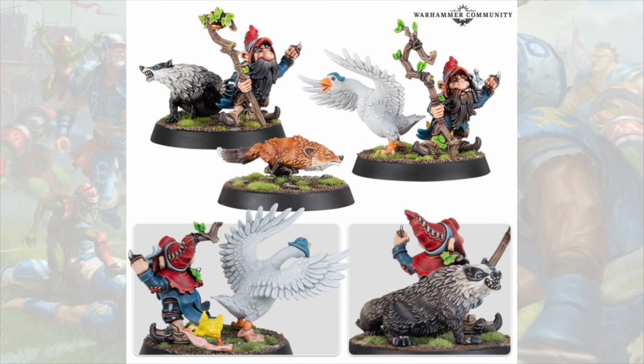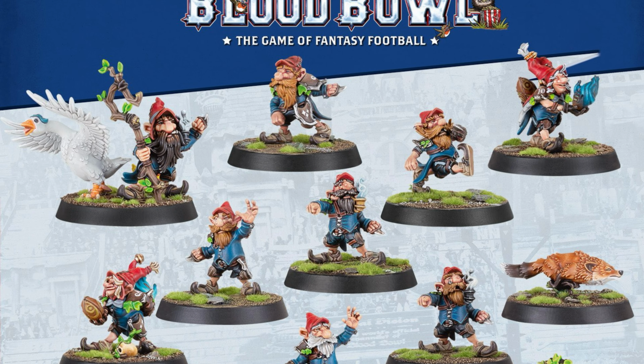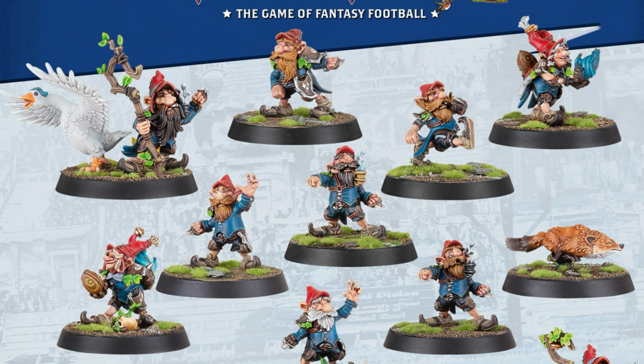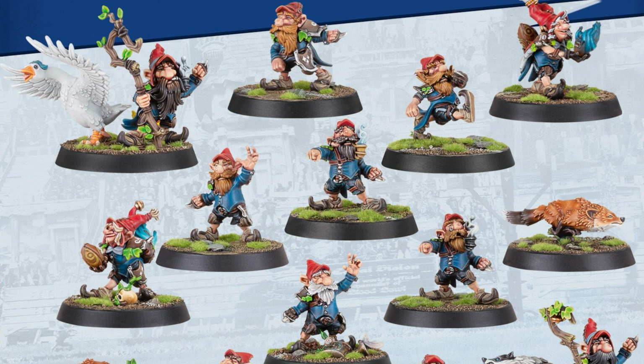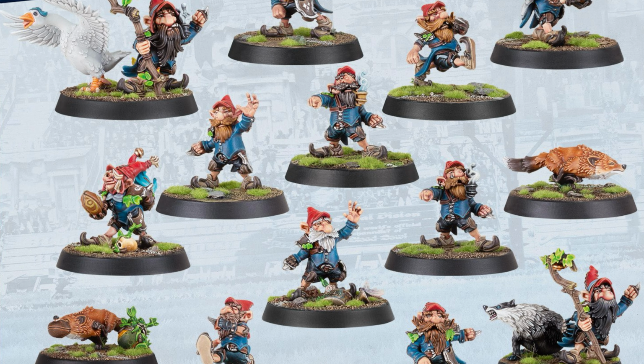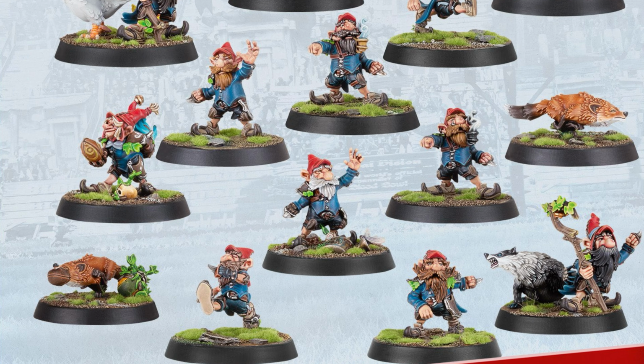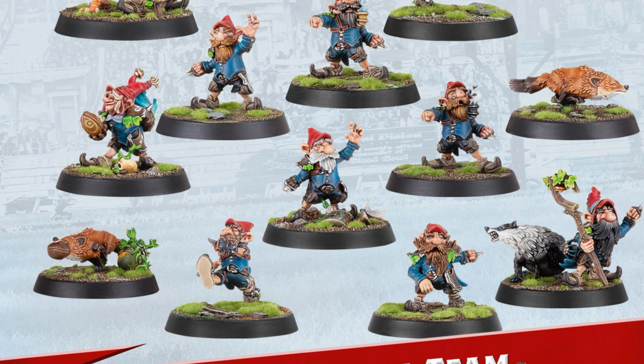So in the trailer you saw a hedgehog, a duck, there's murder geese in there as well, there's angry badgers, there's foxes, there's gnomes with little fish bones strapped to their helmets. They've all got tiny little blades attached to their hands, or some of them. But the geese, surely that's one of the greatest miniatures ever. There's murder geese, there's a little duckling in there somewhere, there's a hedgehog, there's foxes carrying the ball, there's angry badgers.